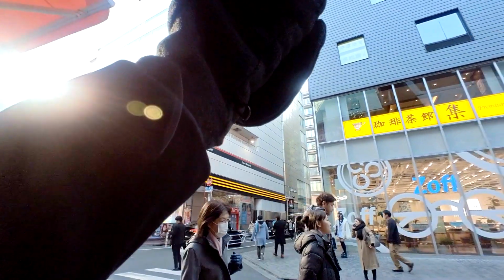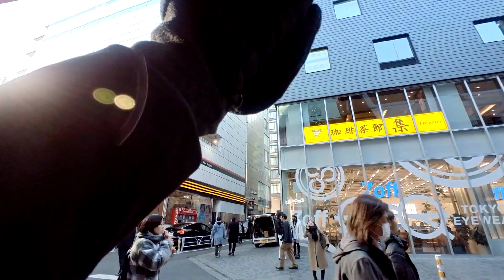So it's not about just pressing the shutter button and spraying and praying, doing a machine gun kind of thing. No, it's not about that, but I'm trying to be very intentional, shoot only when I think that's necessary. So now let's try to shoot some pictures.